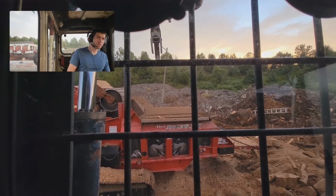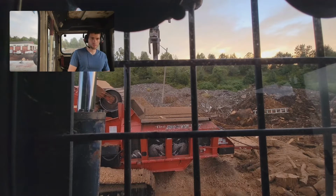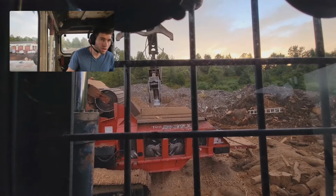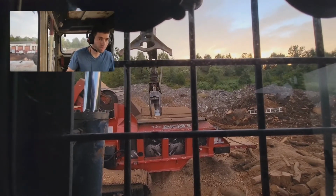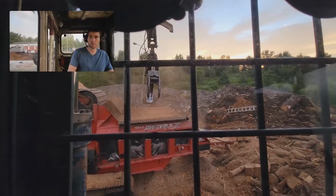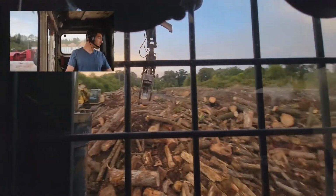Not sure what's going on here. I just know things aren't chipping for some reason. Why are things not chipping? Let's see if I can grab something out. I gotta hold on to this remote with one hand as I... There it goes. Okay. Not sure what that was about, but alright. But okay.